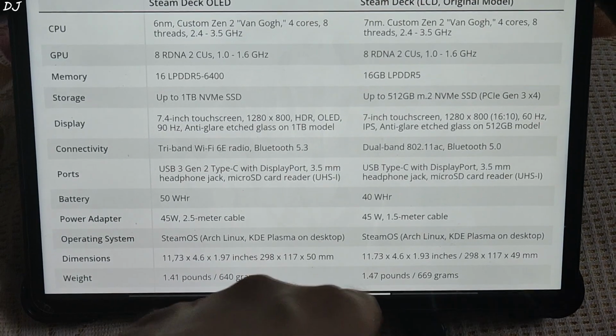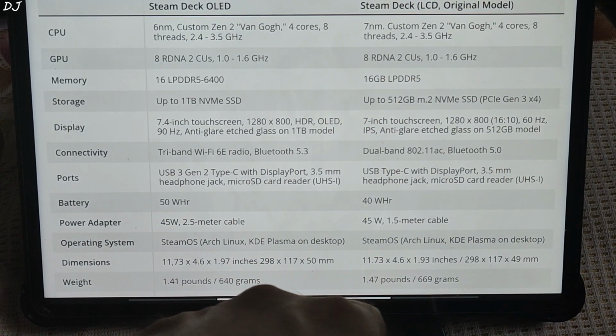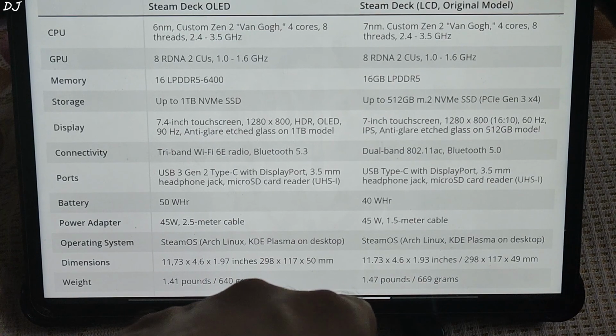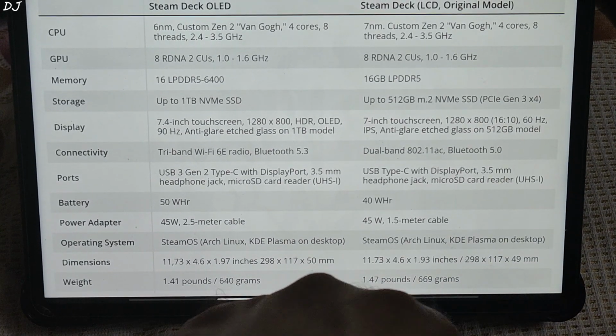Now I'll be honest, my broadband download speed is limited to 100 megabits per second, so I won't be able to notice any difference in terms of download speed between these two Wi-Fi chips, but theoretically Wi-Fi 6E is better than the previous chip. Moving on to the ports, same ports on both variants of Steam Deck.